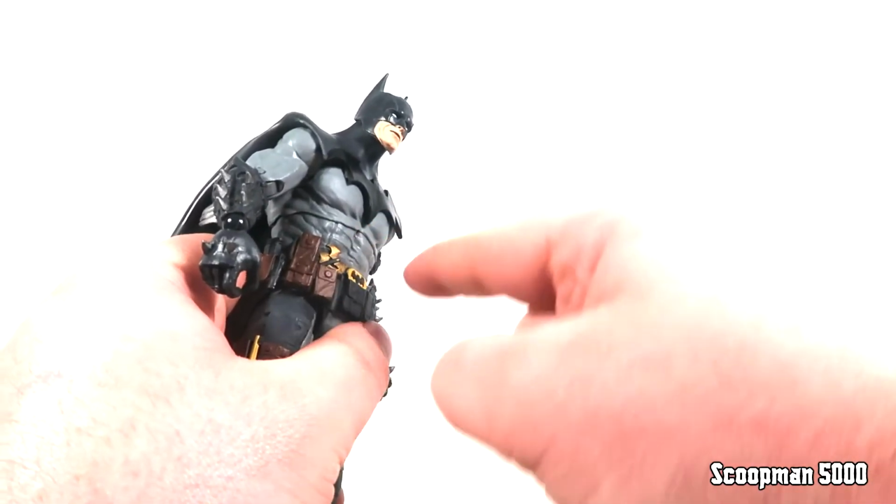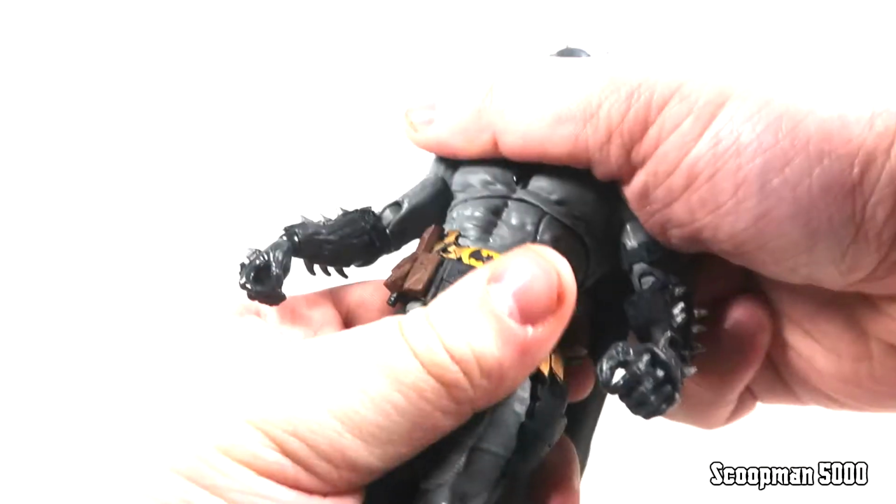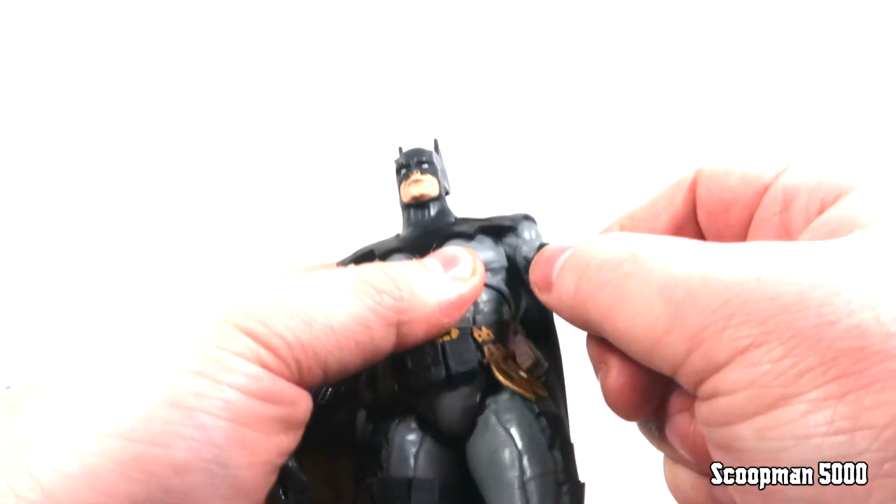I feel like this ab piece is kind of blocking that. So forward, I'm getting about that much. I'm sure you could get more if you really pushed it. And he does have a little bit of tilt as a result. The butterfly joint is there. It's almost entirely hidden. I don't know how usable it even is, but it is there.